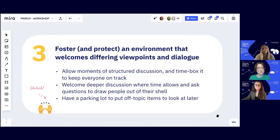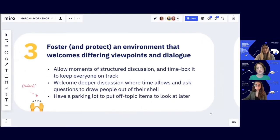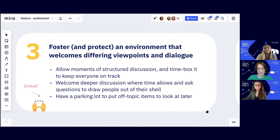And welcoming deeper discussion where time allows, and asking questions to draw people out of their shell. Definitely not calling on you to pull all the introverts out of the audience and put them on the spot, but where it feels comfortable, asking those questions to kind of draw them out. Folks will most of the time be appreciative later on if done intentionally and thoughtfully.